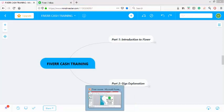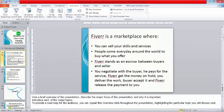Now, what is Fiverr? Fiverr is a marketplace. On Fiverr, there are many benefits there. Fiverr is a marketplace where you can sell your skills and services. It's a place where people come every day around the world to buy what you offer. Fiverr stands as an escrow between buyers and sellers.